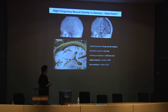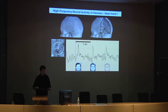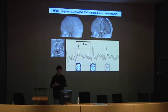For those of you who don't know, these patients typically have their electrodes in the brain for more than 10 days. And there are plenty of opportunities to work with them and have them participate in cognitive tasks. So it's really a good way to get a good look at the brain with high spatial and temporal resolution during cognition.